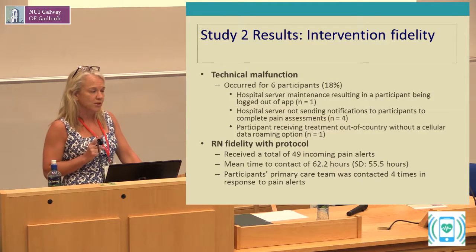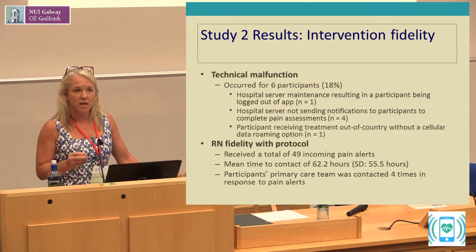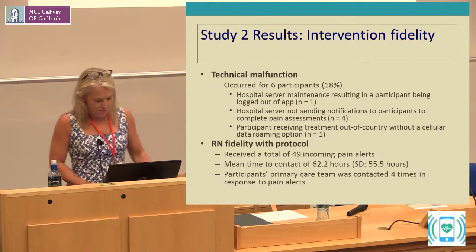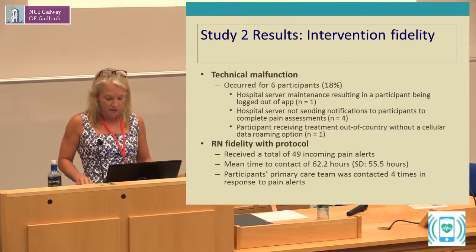One of the issues was that we gave the teens a study phone, and most teens had their own phone. The nurse was trying to call them on the study phone versus their own phone. And then the nurse had to contact the primary health care provider in 4 instances because of severe pain.